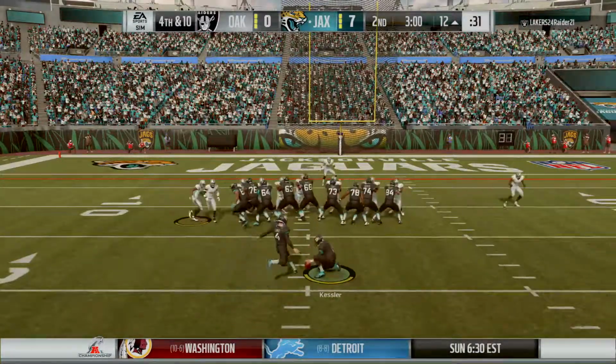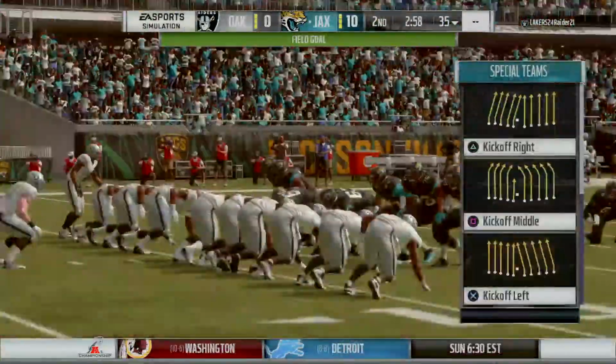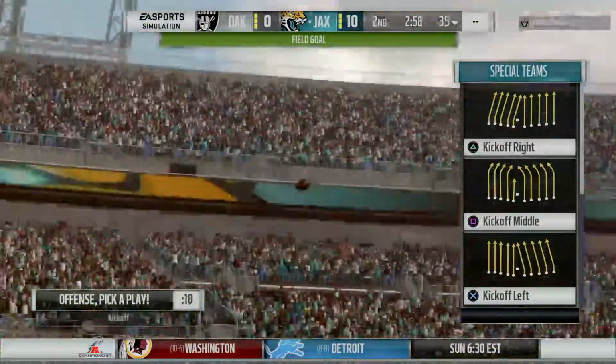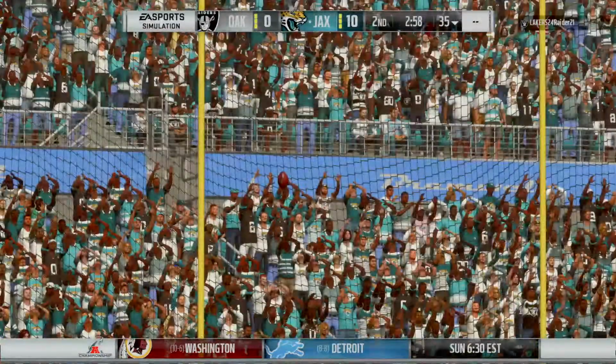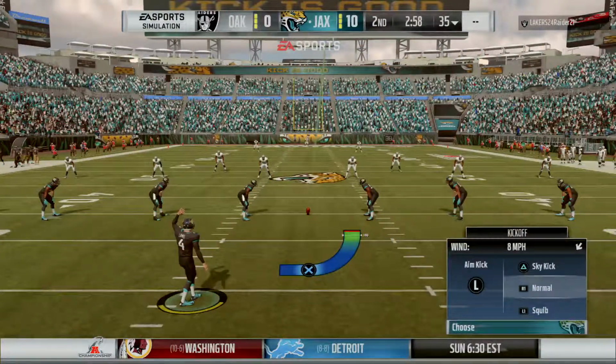I think it's a high percentage play because you get the completion, and what you're counting on is your back to use his legs and his elusiveness to make people miss and pick up the first down. In this case, it didn't happen. So they put together a good little drive there, but ultimately stalling out in the red zone.